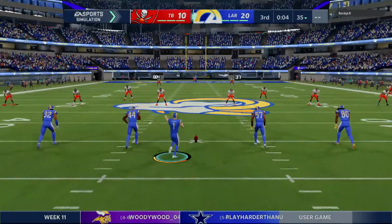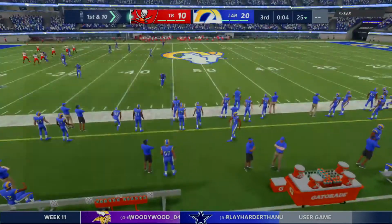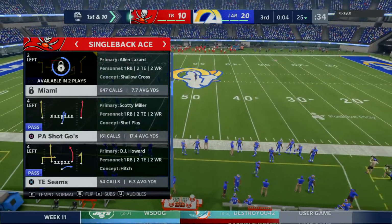And things were a little leaky in the beginning on that drive, weren't they? But how about the front 7? As they got closer to their goal line, things stiffened a little bit, forced the field goal. The Bucks take over 1st and 10 at their own 25-yard line.